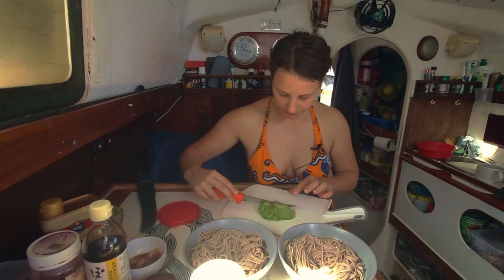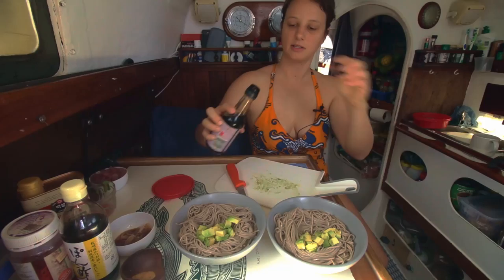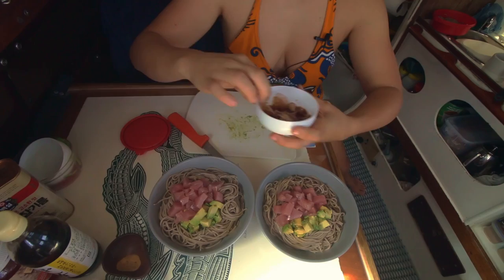So I made a little indent in the bowl, as you can see, to put all the goodies in. In the noodle. I'm going to splash a little bit of soy for salt over the noodles. Here's our chopped tuna from yesterday. Put it in nice little chunks about the same size as the avocado. But this is just for presentation. You'll mix it around once you eat. Now I'm going to add our shallots that have been in that ponzu. They've only been in there for about a minute.